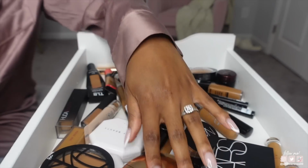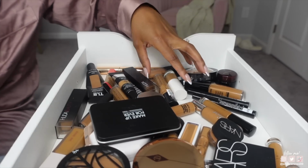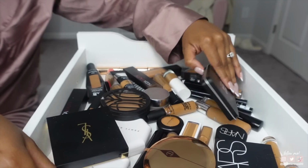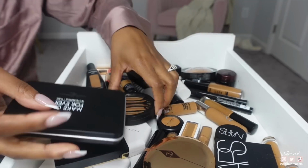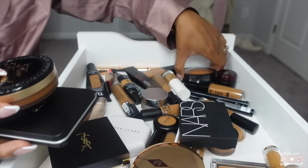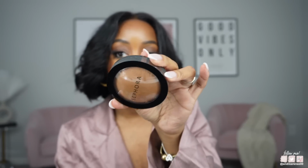And then let's see, do we have any more cream foundations in here? I don't think we do. So now let's talk about the powders. Oh, this is brand new. Y'all, when I say I had a lot of backups of these, this is the Sephora Micro Smooth. I'm going to keep this because y'all know this is my holy grail powder.